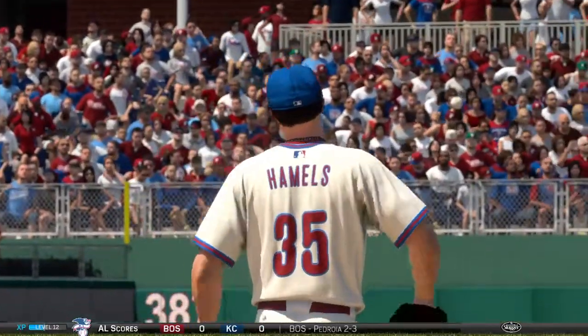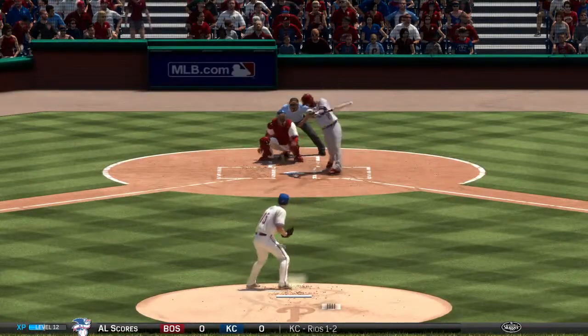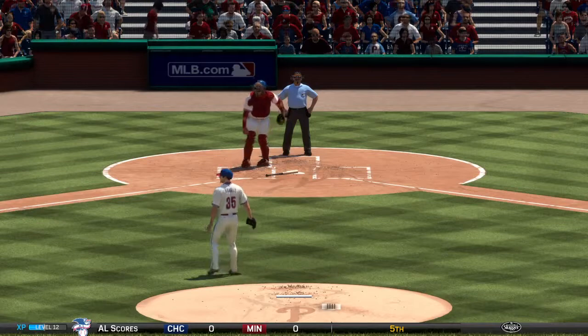And remember now, he finished off the previous inning with back-to-back strikeouts. And now he started this inning with two more. So he's really got it working out there now.